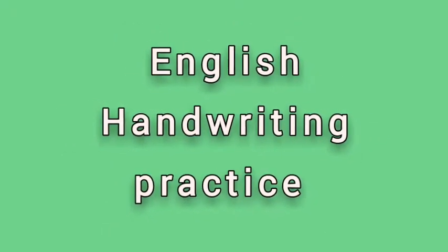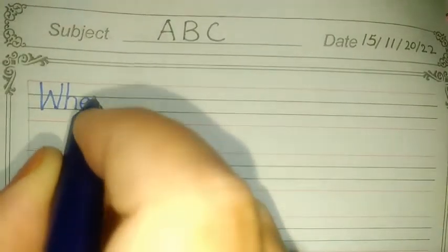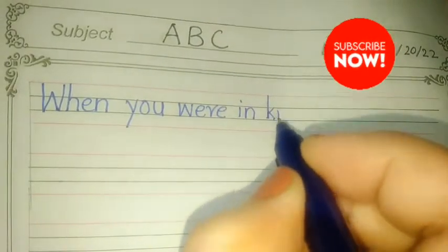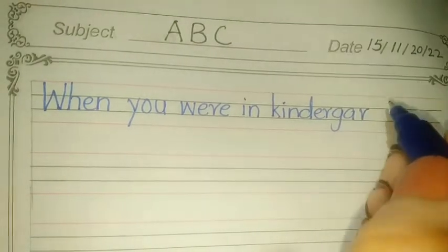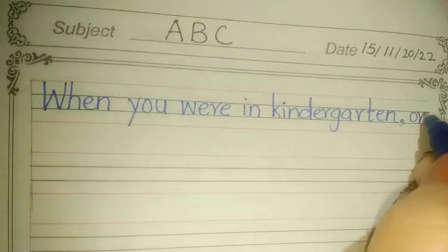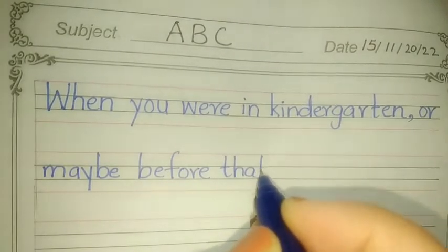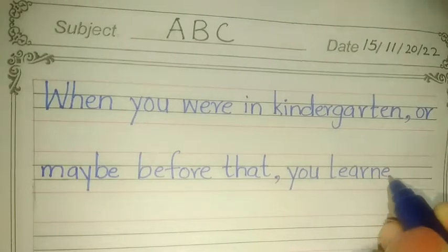Let's practice English handwriting. Our topic today is ABC. When you were in kindergarten, or maybe before that, you learned your ABCs.